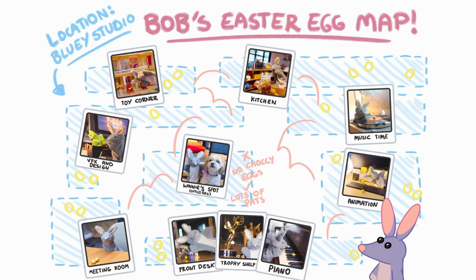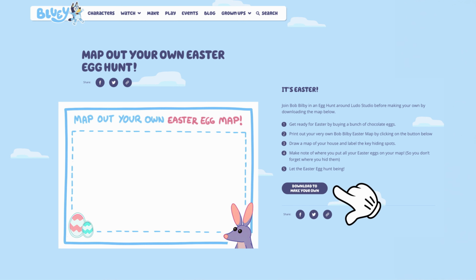Do you know? The real Bob Bilby once searched for Easter eggs around the Bluey studio. He found many Easter eggs here, discovered many new things, and made new friends. You also can download a dedicated map to create your own Easter egg hunt game.